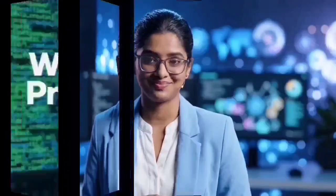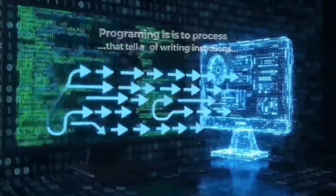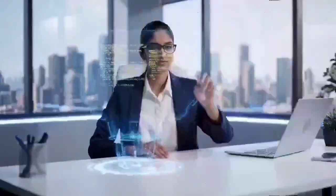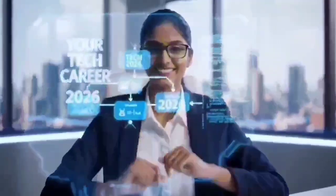In this video, we'll talk about what programming is, the meaning of coding, and the key differences between the two. In our previous video, we defined what programming is. Programming is the process of writing instructions that tell a computer what to do. These instructions are called code. And also, what are programming languages? How to get your tech career started this 2026.